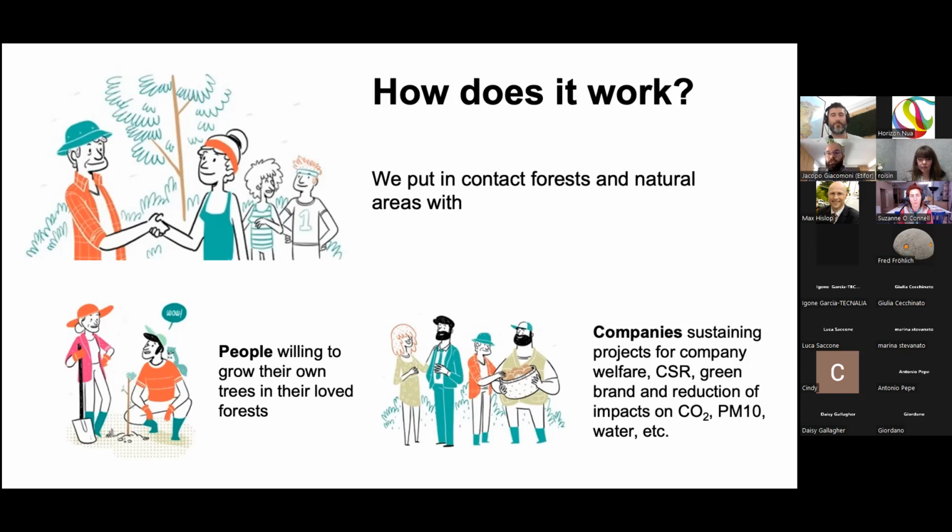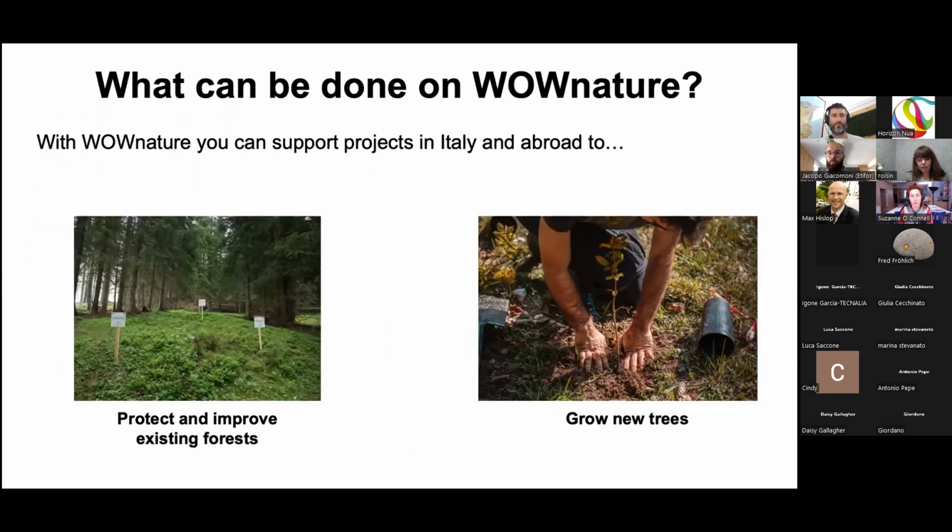But more practically, what can be done on the platform, which has a user-friendly interface? You can basically do two main activities. From one side, protecting and improving already existing forest. We don't have to forget that it's not just a matter of constructing new forest by planting thousands or millions of trees, but also taking care of existing forest. Especially in Italy, abandonment and degradation of the forest is a big issue. But also, of course, growing new trees. So supporting new projects that have as a goal to green the cities, or urban and peri-urban areas, for which I will provide a few examples afterwards, but also natural forests.